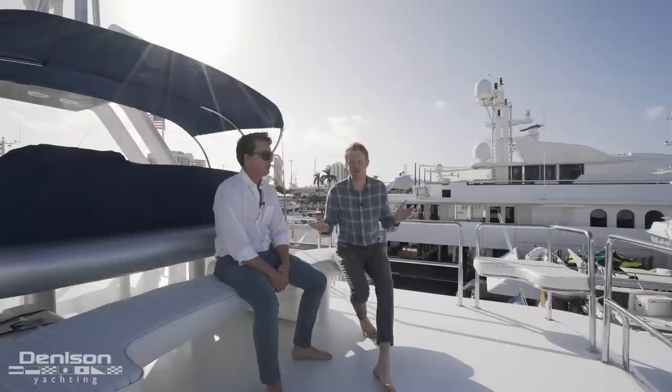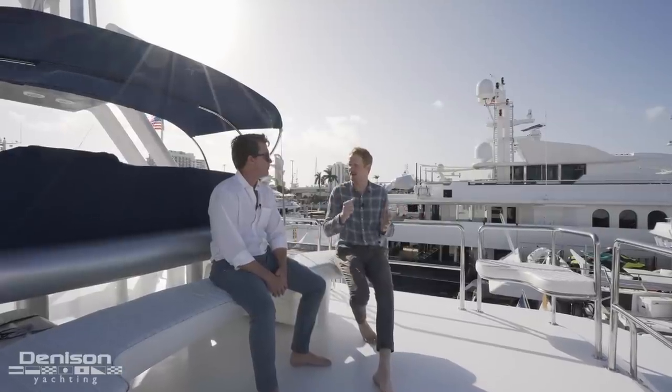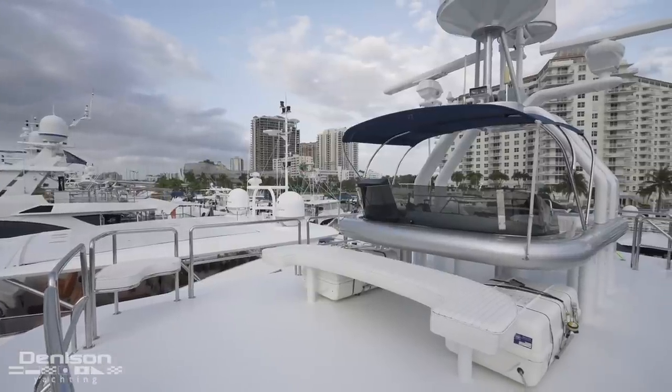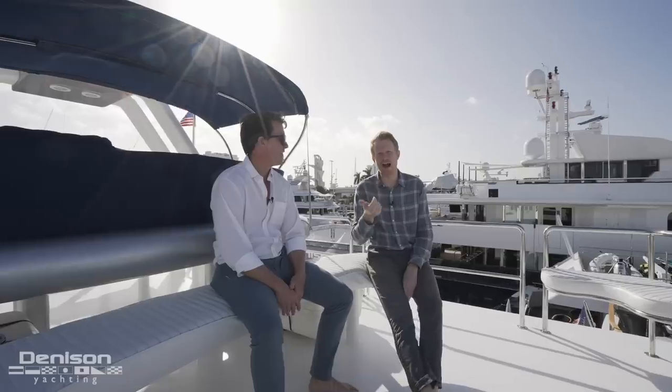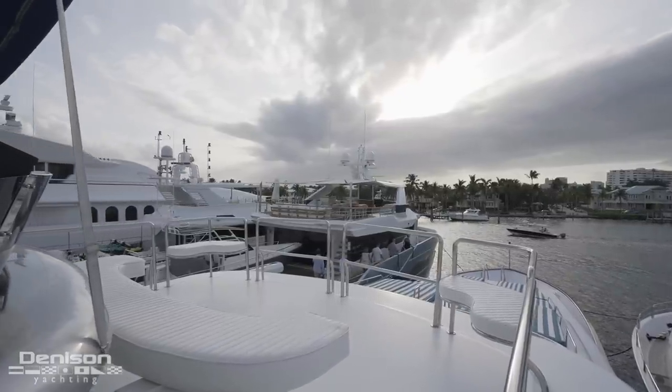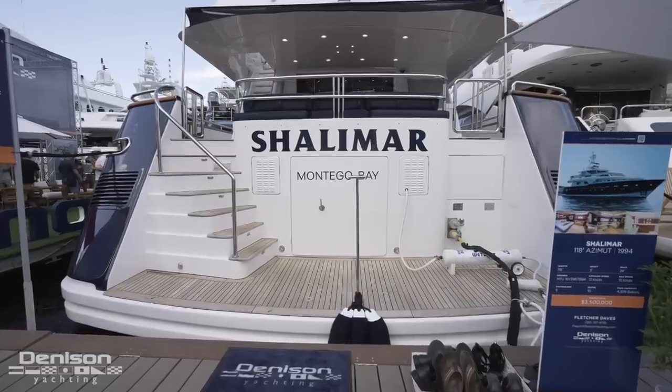Yesterday, as I was wrapping up the shoot, the owner came walking out, and she made it very clear this is her favorite spot on this boat. It's killer during boat shows, but I imagine you're out here at anchor. That is what this boat is all about. It took a lot of collaboration from both sides to produce what is now Shalimar.